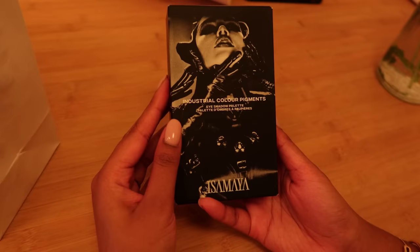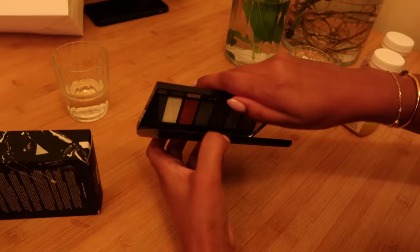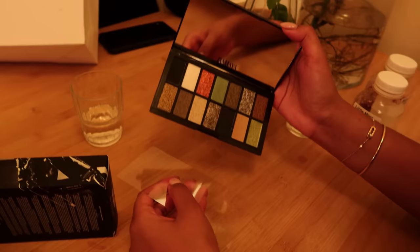Okay. So this is what Farfetch gave us, because they now do Farfetch Beauty. Oh wait, we've got different things. Okay, industrial colour pigments, eyeshadow palette. Let's see what that looks like. That's very interesting. Oh wow, they are really cool though. Green. But look at this as well. Imagine what that would look like, the silver.